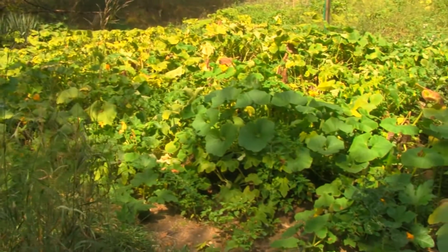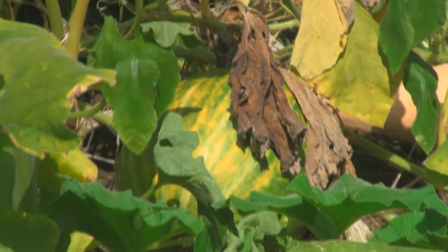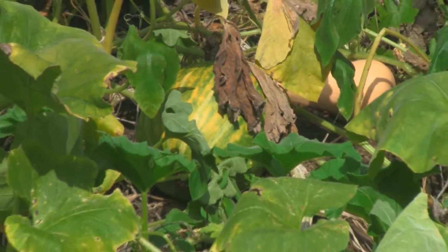And let me show you some other ones I have going. Well, out in the middle of the patch, there's another pumpkin. You can see it's kind of green and yellow striped. I don't know what kind that is, but we'll find out in a few weeks when I harvest.